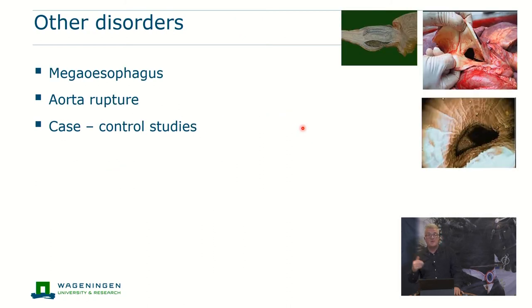So we thought, well, we are ready for other diseases. And then we went up to find the responsible genes for the disorders of megaesophagus and aorta rupture. Again, a case control study, about 20 cases versus so many controls. And this setting is sufficient to find a responsible gene in case of a monogenic recessive disorder like we are dealing with. And we have shown that it worked for the dwarfism and the hydrocephalus.